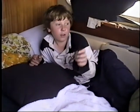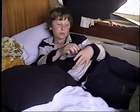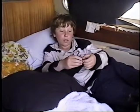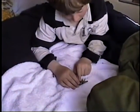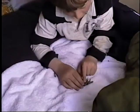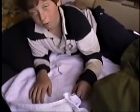Too wet, maybe. There's a trick to playing with lizards. I figured this out. If you put them like this, and rub their belly, they'll just stay like that for as long as until they get flipped over like that. And look, it's moving around now. Hey, he's coming after me. No, he's not. Turn him on his back again and do that one more time.